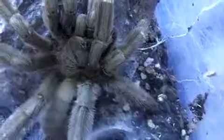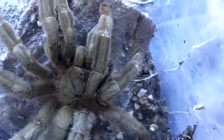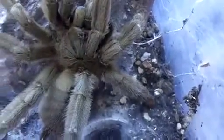Next here is a Psalmopoeus cambridgei, Trinidad chevron. Mature female, named Trinity. Here's Josie. This is a P. irminia female. Measures around 4 inches. Yep, pretty fat. Over here I got a Psalmopoeus pulcher, Panama blonde. Around a 4-inch female, she's over here.